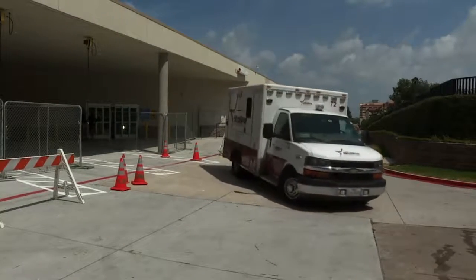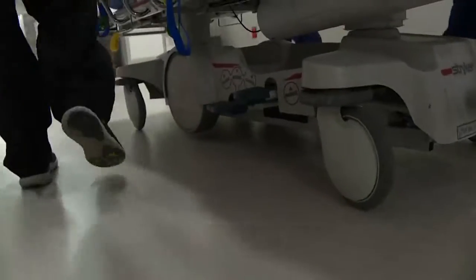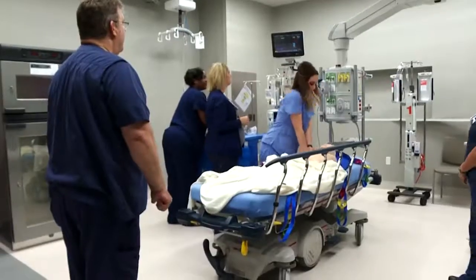At other hospitals, it can take 3.5 minutes for an ambulance to get a patient from the street into the emergency room. This is designed for speed. We're able to cut that time down to about a minute because of the way that the parking is done, the way that the ambulance flow is, and in crucial situations, that could be life-saving.